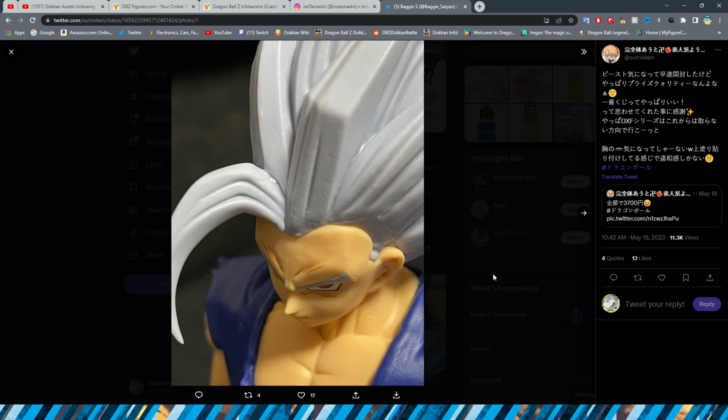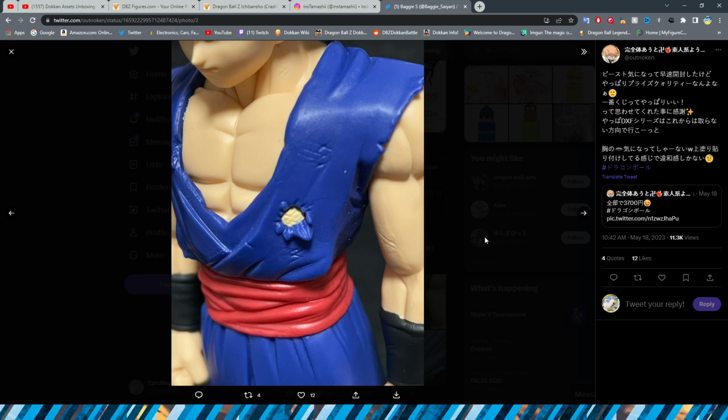I mean, unfortunately, this was sort of to be expected, as the DXF line has been treated a little poorly, to be honest with you, in recent time, which is a shame because the line was really great back in the day. But you can see the glue right there that's holding them together. The paint looks very sloppy. I mean, really on the whole thing, but especially right here, it looks like very cheap paint, if I do say so myself.